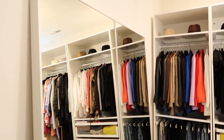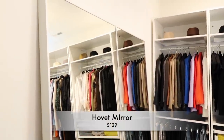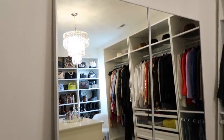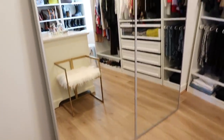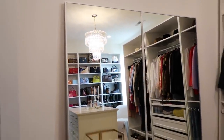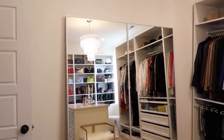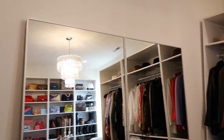So I have two mirrors here. I had the previous one already. This is from IKEA. It's called the Hovet. I will of course link everything below. But I think for value for money, this is the best mirror you can get. It's like $120. It's at least probably 6 feet tall. It's nice and wide. And I just had this wall space that I wanted to do more with, so I doubled them up here. I'm also thinking about putting something decorative around the edge, but we'll see. But yeah, love that mirror, great price point.